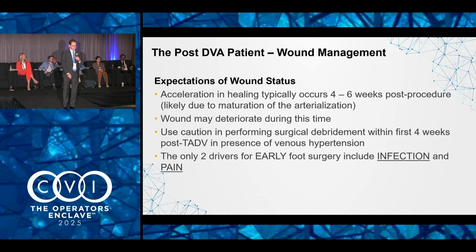We'll advance here, and this is about what happens with the post-DVA patient. What are the expectations? They're different than the traditional patients. Those who know the DVA world understand it, but for some who don't, it's pretty new. The commercialization of deep vein arterialization only happened about 2 years ago, after the landmark PROMISE-2 study. So, the thing to consider in this patient population is that you will typically see acceleration of healing at about 4 to 6 weeks. So that's a traditional timeline, right?